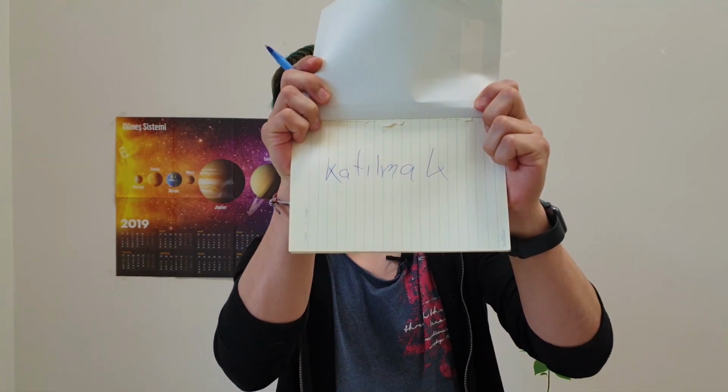Tip number 2, if you don't have a notebook, then use your hands. So for example, this week I learned a word in Turkish. I asked my students because I was constantly using this word and they couldn't understand what I meant. So what I did, I wrote it on my hand. I'm gonna show you the word. I wrote this word on my hand. Katılmak. So if you don't have a notebook, use your hand. Write it on your hand.